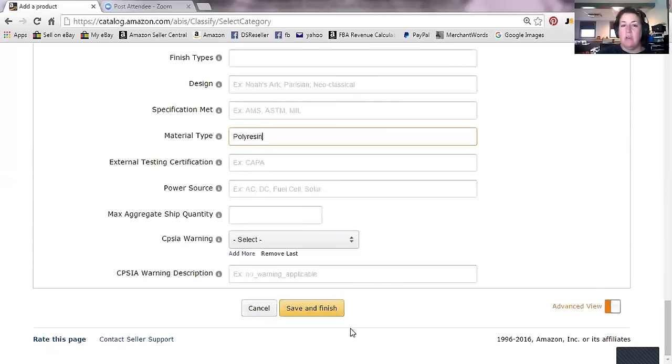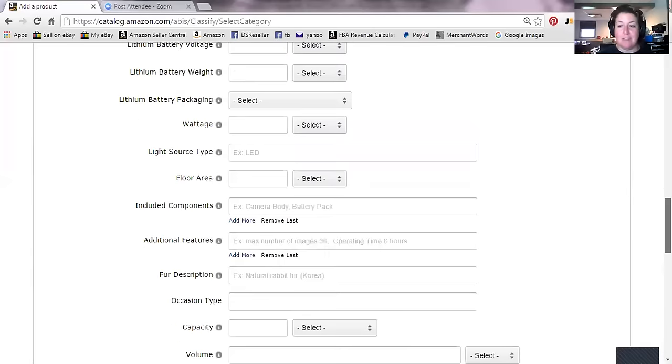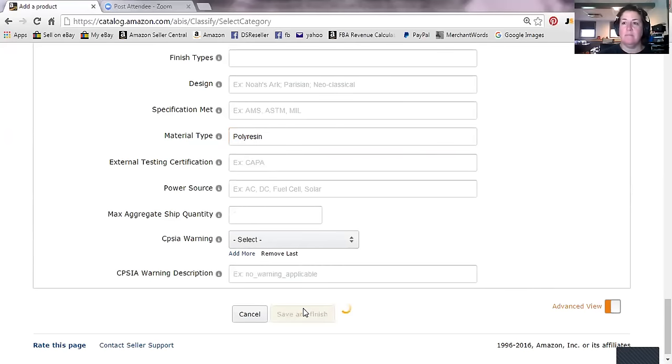Now, throughout the process, sometimes you'll get to the part with the photos and it'll say save and finish. Don't do it until you've gone through all of the tabs at the top. I don't know if you see my little bar stuck here. There we go. You want to make sure you've gone to vital info, offer, images, description, keywords, and more details before you click it. Otherwise, it's going to kind of end your listing, and then you've got to go back into your Amazon Seller Central and edit it and, you know, go back in.